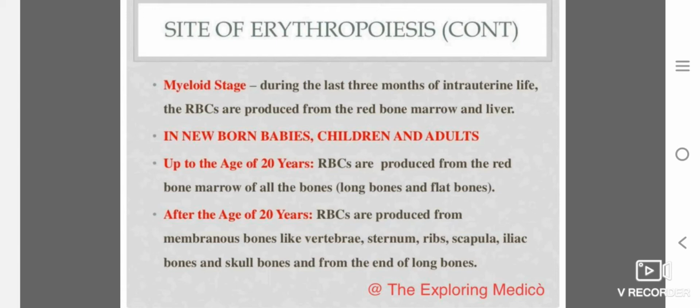Now in newborn babies, children, and adults. Up to the age of 20 years, RBCs are produced from the red bone marrow of all the bones, that is long bones and flat bones. During puberty, up till 20 years, RBCs are produced from red bone marrow of all the bones.